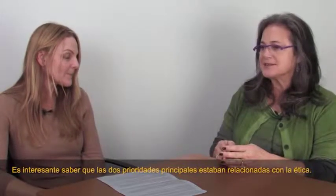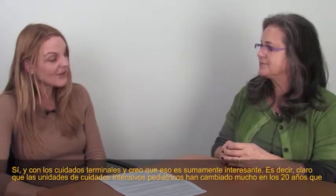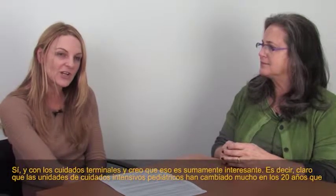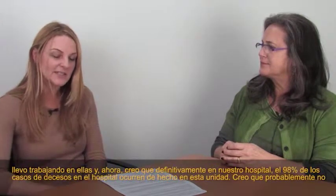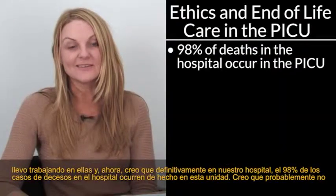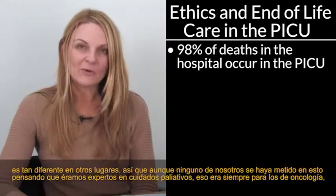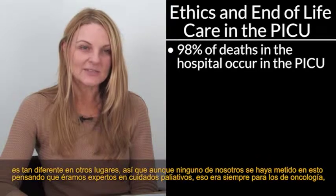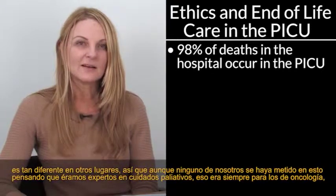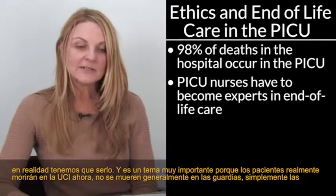It's interesting to note that the top 2 priorities were related to ethics. Yeah, and end-of-life care, and I think that's interesting. I mean, certainly PICU has changed a lot in the 20 years that I've been working in it, and now, certainly in our hospital, 98% of deaths in the hospital actually occur in the PICU. I think that was probably not that dissimilar to other places, and so even though none of us went into this thinking we're experts in palliative care, that was always for the oncology people. Actually, we have to be, and it is a big issue.